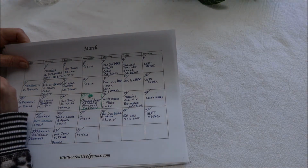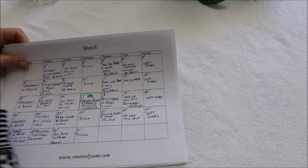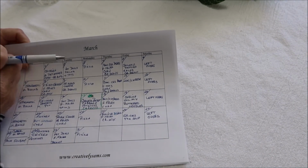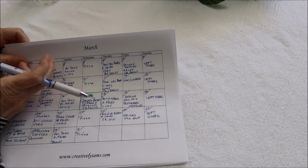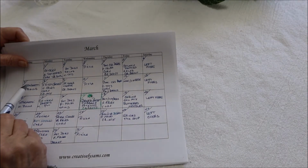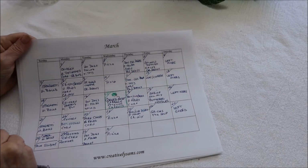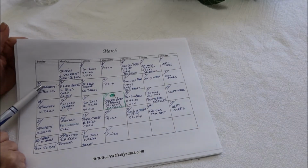And my son's band practice night was changed back to Wednesdays again. So we're going to have pizza on Wednesdays except for on St. Patty's Day. So anyway, Sundays I'm going to stick with the spaghetti and meatballs because the grandbaby absolutely loves it.